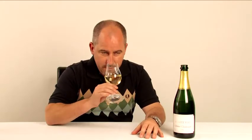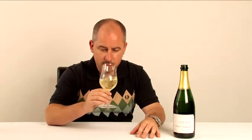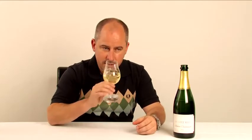There's some really quite citrusy aromas. You've got sort of lemons and limes. There's a little bit of pear as well. There's some like nashi sort of pear, and some nice crisp, like golden delicious apple.